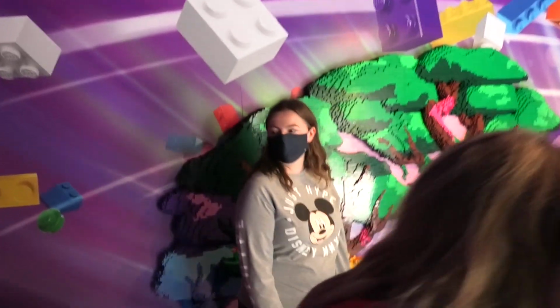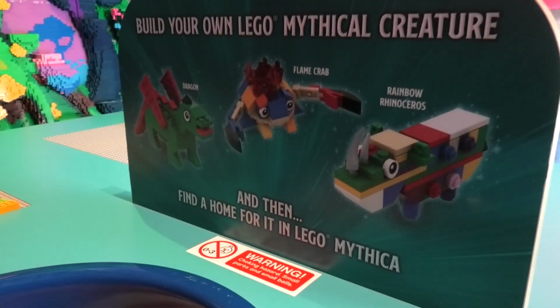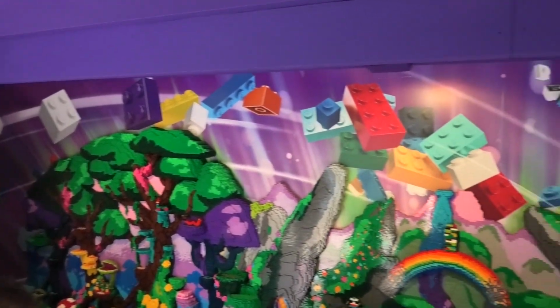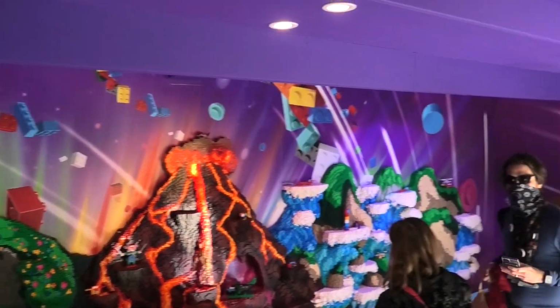So yeah, here it's just your standard Lego creation. So it tells you some of the ideas. So you can make a dragon or rainbow rhinoceros. It's pretty cool. There's bases all along here. Back here, there's a pretty cool mural with the whole of Lego Mythica land.